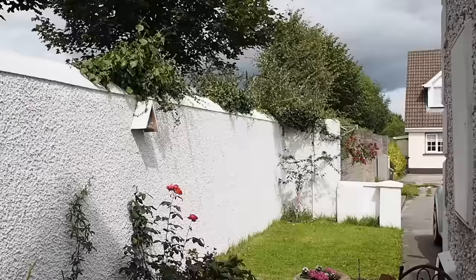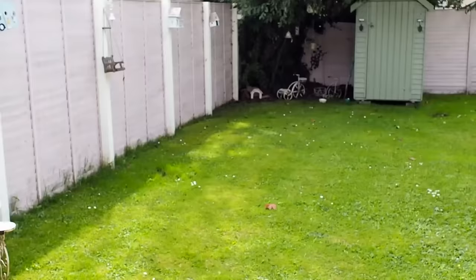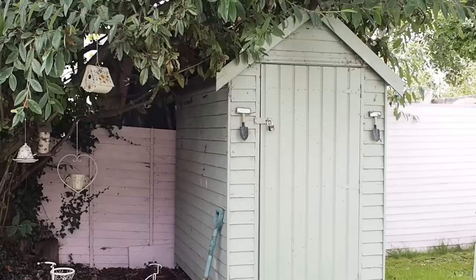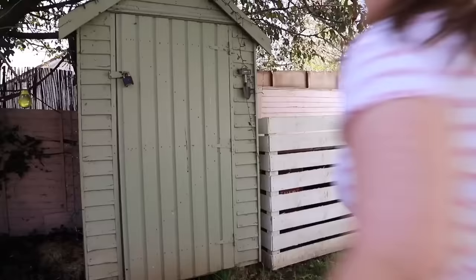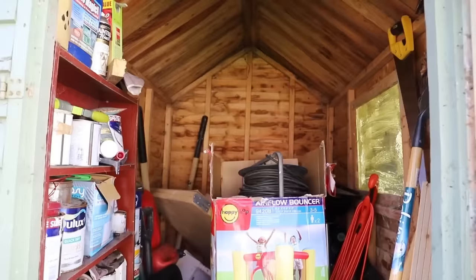I wanted to just share a few clips of what my garden has looked like as my before. As you can see, my back is just a long rectangle, your bog standard garden, nothing too fancy. For a long time, I just kept the grass tidy, and the little shed that came with the house, I think it's a 6 foot by 3. It's really small. I'm gonna start with the shed because ain't no shame in the clutter game.